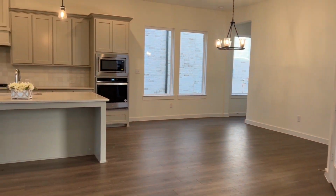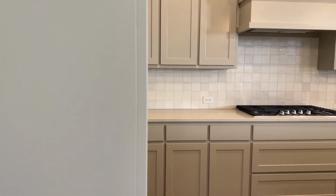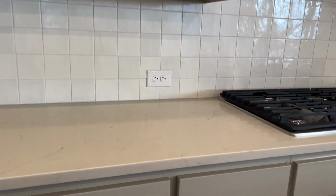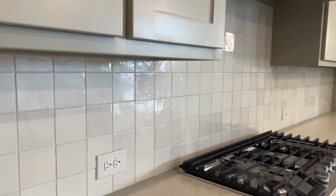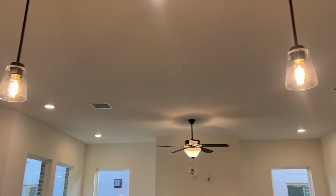Back in focus. Open up to the kitchen here. The cabinets are really pretty, almost like a taupey color. So it's a warm gray that also has some brown undertones. It's really pretty. And then the countertop also picks up more of that tan color. You have the separate cooktop, and they do have the pot drawers in here. Have an undermount sink. You got the two pendant lights.